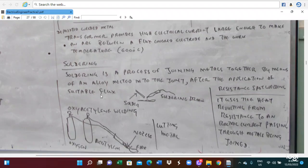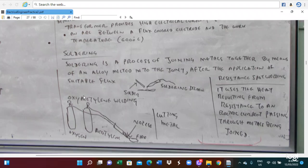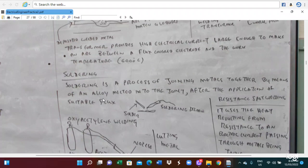Soldering is a process of joining metals together by means of an alloy melted into the joint after the application of a suitable flux. In this case, the appropriate flux is utilized, and we also melt down the solder, and then the solder will fill the wall pieces. So this is one similar soldering iron.